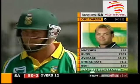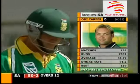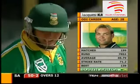Shark Cullis, a very impressive one-day international career, 199 matches, 7,000 runs at a 45 average, well, nearly 46.